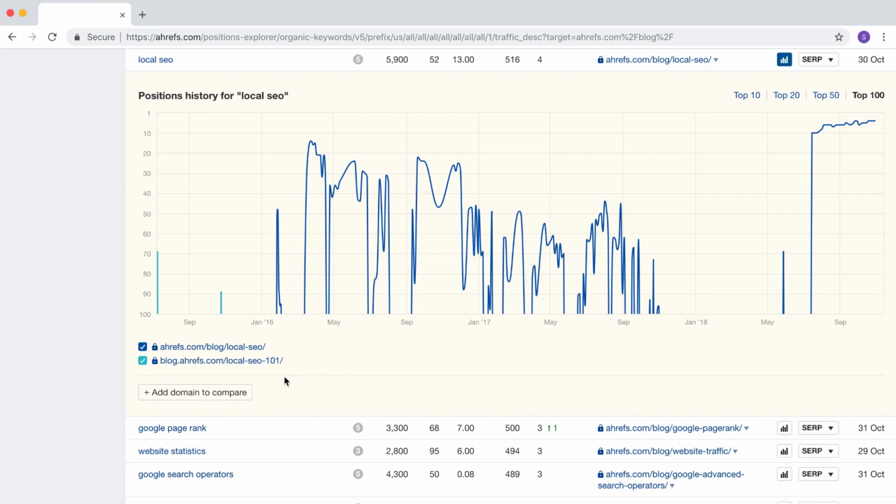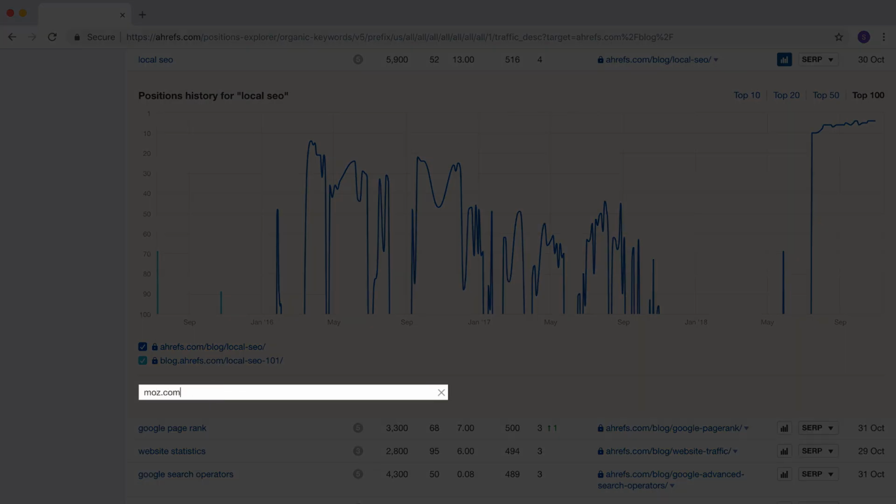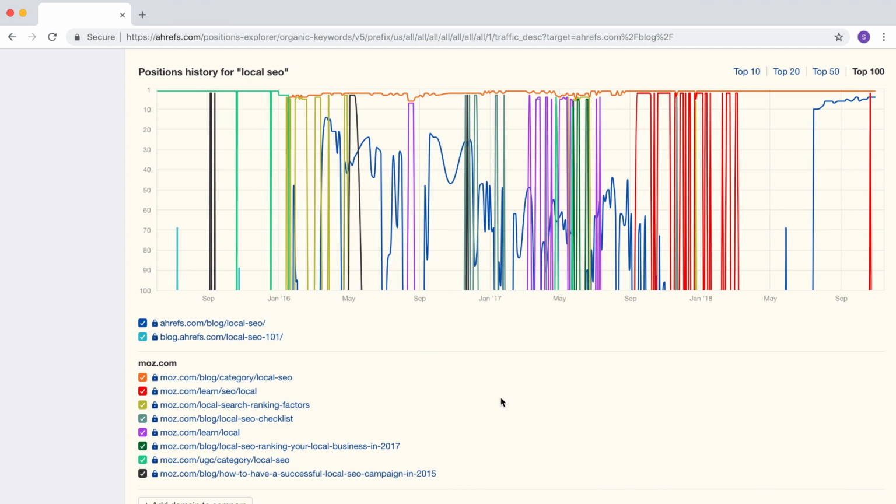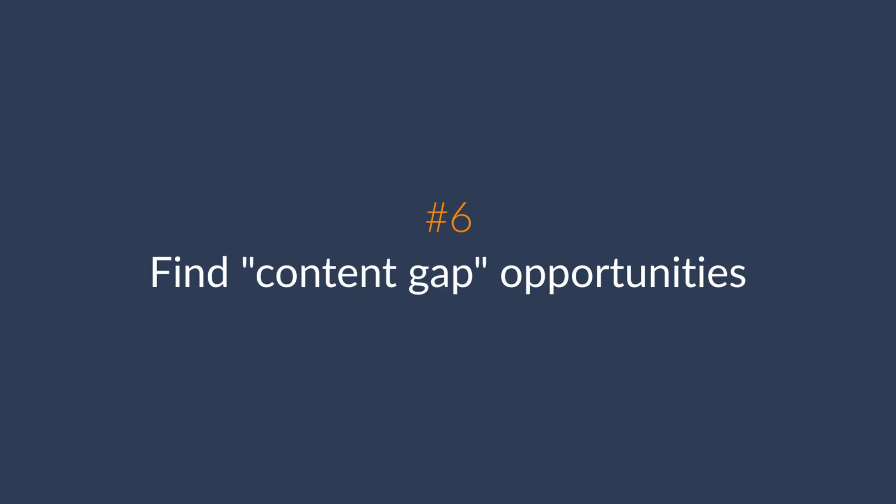You can also compare the domains of your competitors here too. So I'll click this button and then add moz.com. And right away, you can see a bunch of pages on their domain that have ranked in the top 100 over time. The next feature is a super powerful one, and that's to find content gap opportunities.